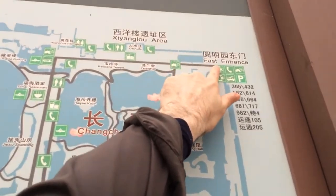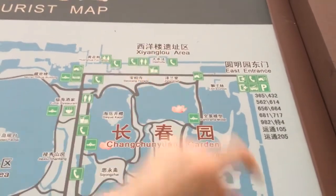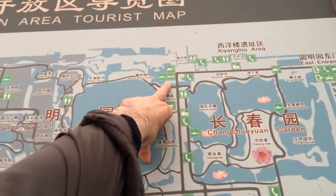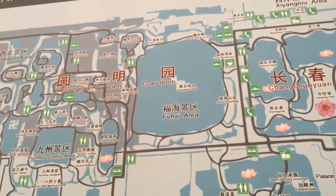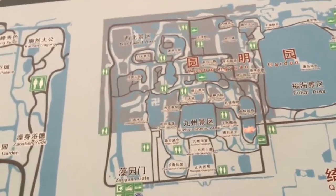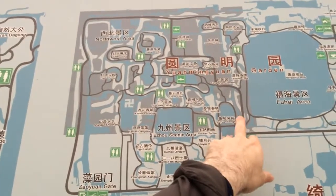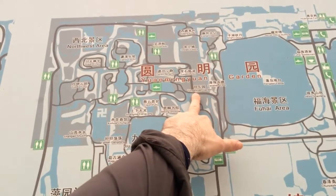There wasn't much to see up here by the east entrance, but this is the start of the main attraction, the Xianglu area. That's where they have the ruins, the European buildings. That's what everybody comes for. And I came out here and walked by Fuhai Lake. And now I'm going to explore this last area, which is Juezhou Scenic Area. And we're here by the Tongle Yuan Garden.